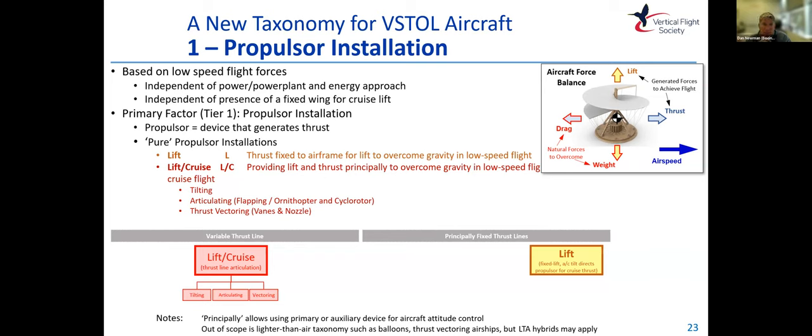So let's come back to the middle. It's based on low speed flight forces. I already told you what it's independent of. The primary factor is how the propulsor is installed on the aircraft. And there's only two ways to do that. It's either fixed in lift, or it's able to do lift and cruise, period. That's our premise. There's two ways of generating vertical flight. It's with a device only for vertical flight, or a device that can also provide thrust. And under that thrust category, that lift cruise, there are three ways of doing it.